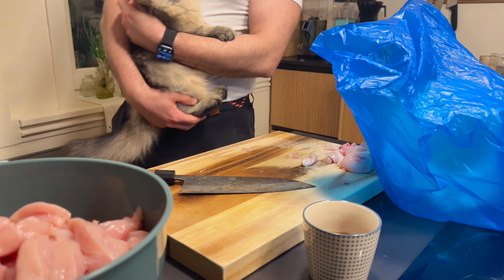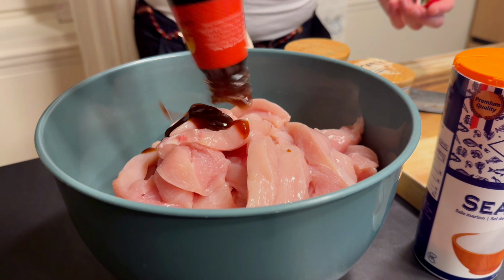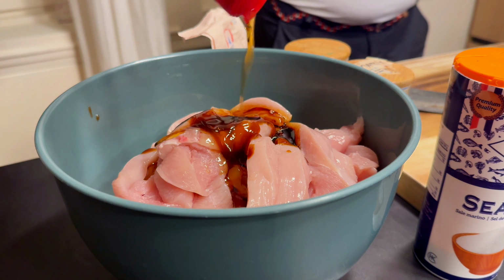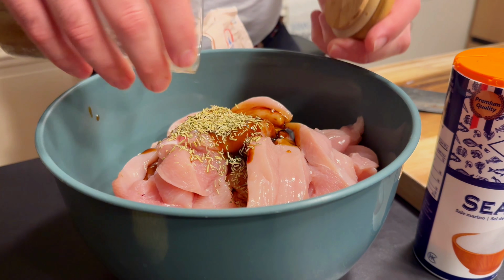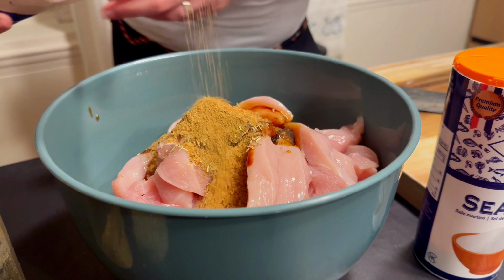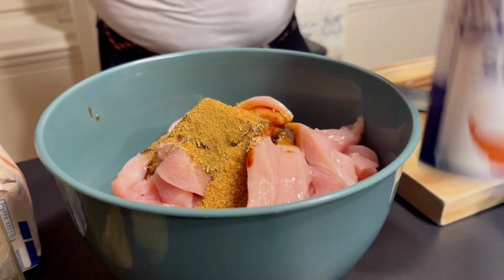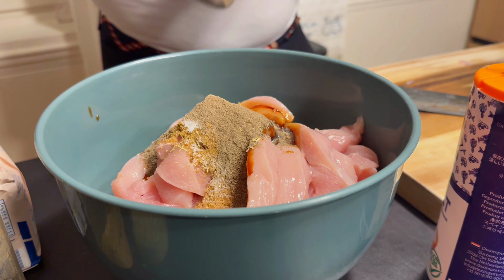So when it comes to marinating chicken, you can use anything you want. Usually I go with some oyster sauce, some sesame oil here. Here I'm adding even a bit of rosemary, a little bit of cumin always. Adding some sugar, which really helps in browning the chicken. Of course, don't forget the salt and black pepper.